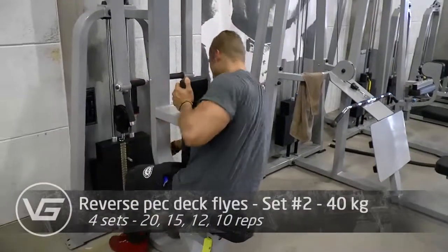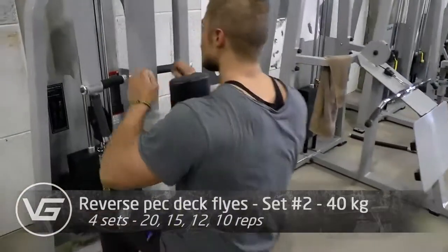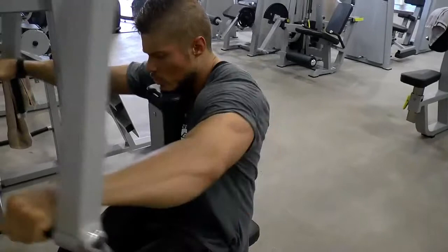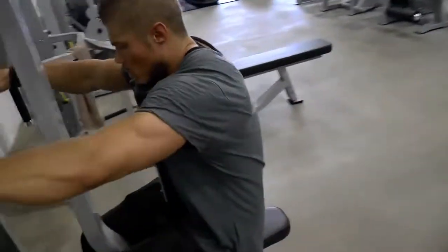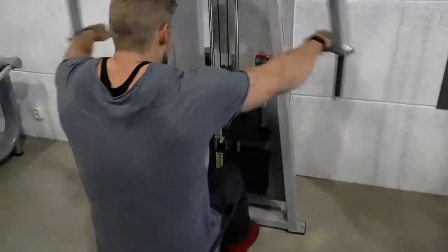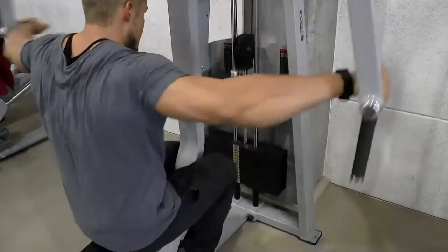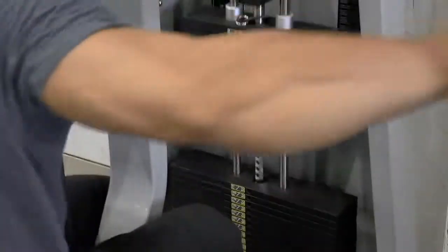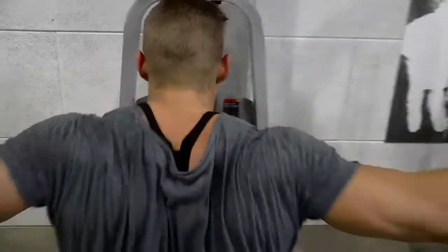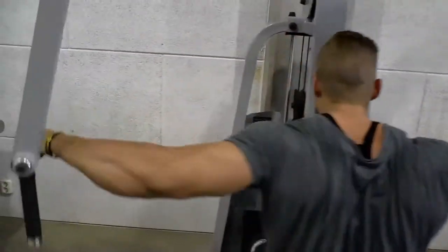And after doing all those rowing exercises and back thickness exercises, it's time for a rear delt exercise, but I'm focusing a lot on the traps as well. This is an amazing way to target the rear delts and the trap thickness. This is basically on a pec deck machine, which you normally use for flies for the chest, but if you do it reversed like this, you can do the same movement but then hit the rear delts.